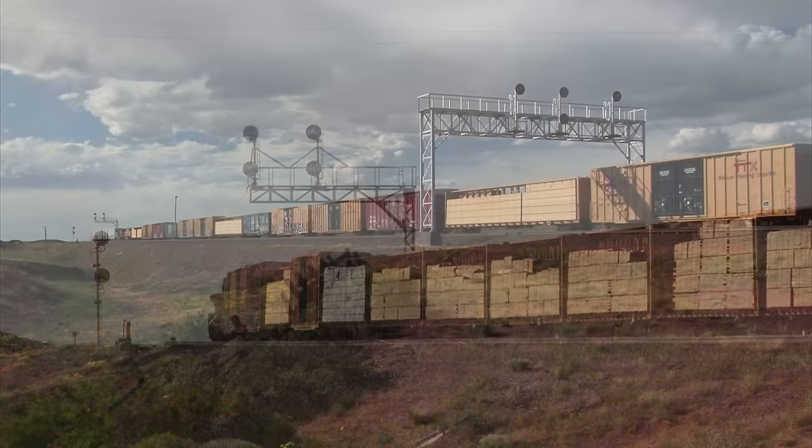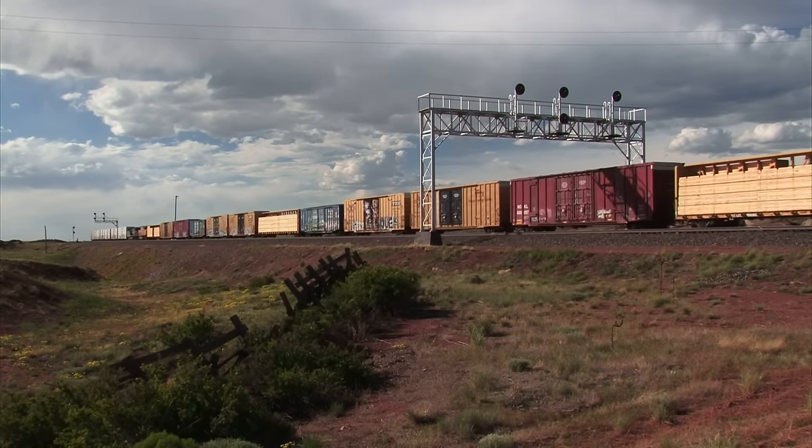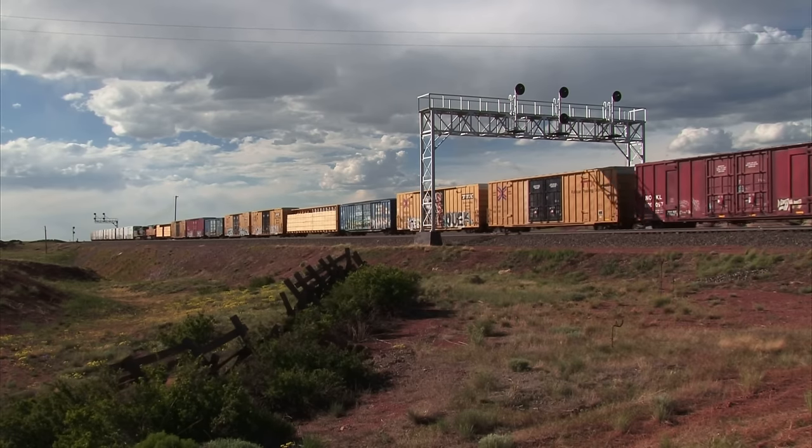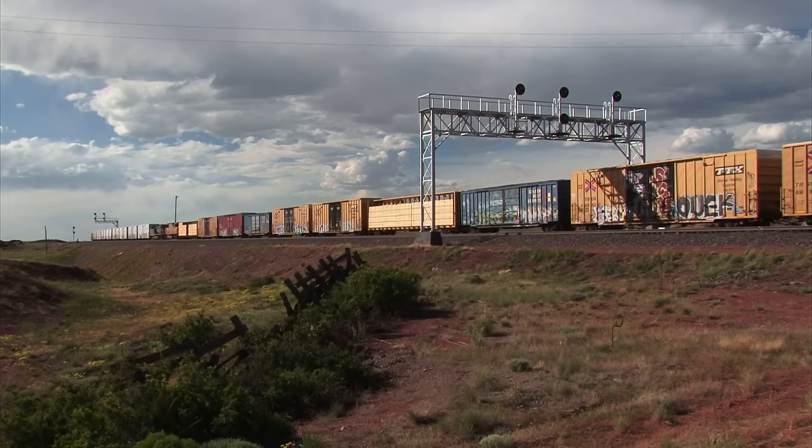Around a minute later, the mid-train DPUs come into view. UP 4078 and SP 309, still with its original number, lend their muscle to this monster train over a mile behind the lead engines.